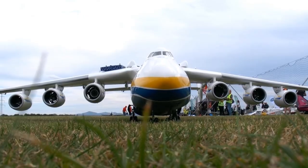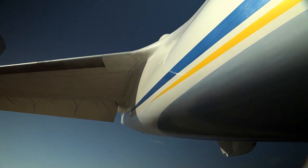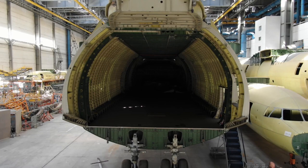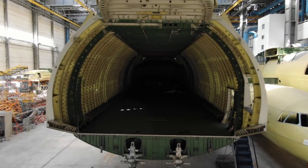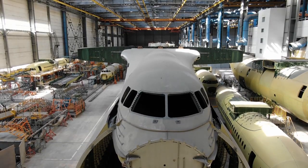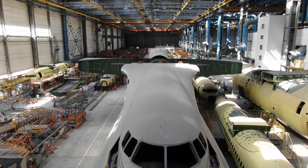The weight of an empty aircraft is 250 tons, and the maximum takeoff weight is 640 tons. The crew of the aircraft consists of 6 people. The uniqueness of this marvel is so impressive that it's even mentioned in the disaster movie 2012 and the game Battlefield Bad Company 2.